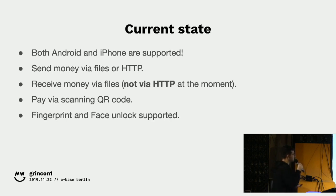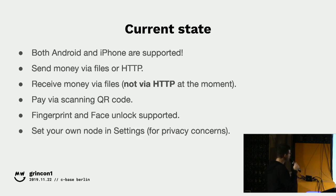Fingerprint and face unlock are supported, but this is sort of basic. But it took me a couple of weeks, to be honest, to do it, because the whole code base is written in a technology which is platform agnostic, and these things are not platform agnostic. So it's kind of an achievement for me as well.